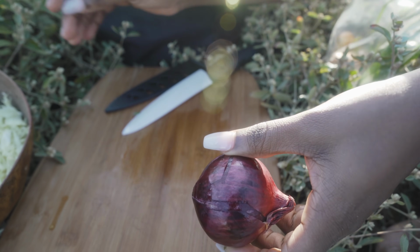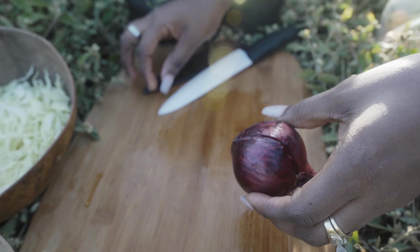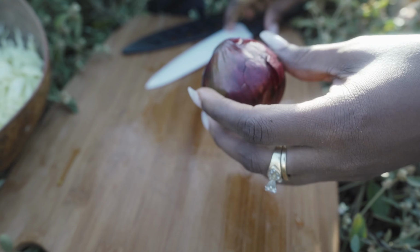All right, so we're trying to make enough tacos. We're making about 6 tacos, so just enough red onions to do that.